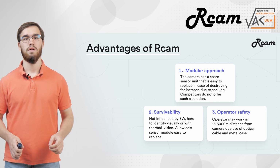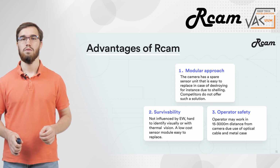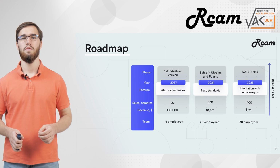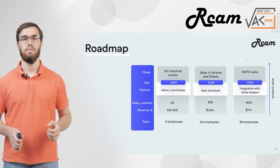The camera is well hidden and not influenced by the enemy. Operator safety is guaranteed and no data leak is possible. Rcam belongs to the rapidly growing 1 billion market with a very good CAGR of up to 33%. We plan to rapidly grow our business because our product is in high demand due to the general demand for tools with proven efficiency at the battlefield all around the globe.